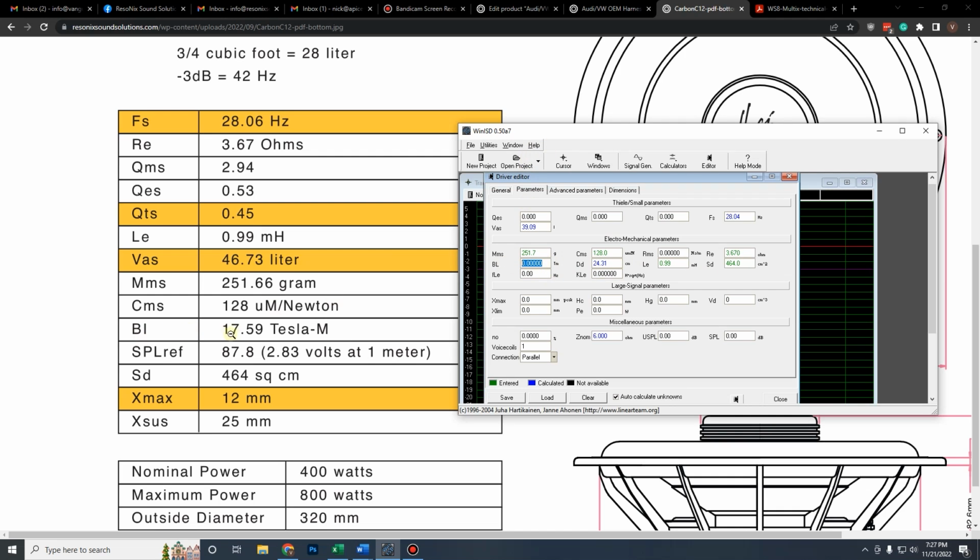BL, now we have to figure out, so 17.59 Tesla meters, which, by the way, if you see all of these little things right next to where you enter, you can change what their unit of measurement is. You want to take note of that when entering these. So in this case on BL, it is, where is it? 17.59. That is going to generate QES. From here, we're going to put in QMS, which is 2.94. And then from here, it's going to generate QTS, RMS, and a few other ones. So we just want to make sure QTS matches the target. So yeah, 0.446, 0.45, that is very close.